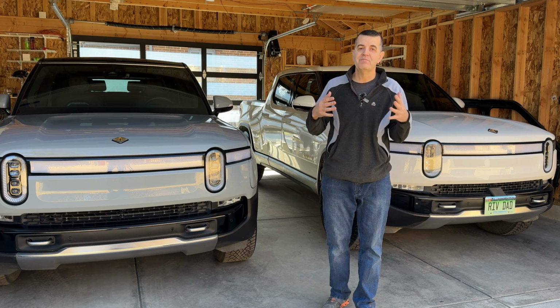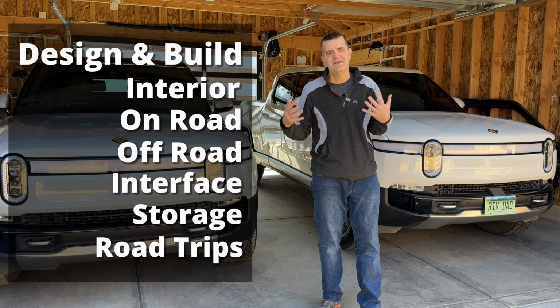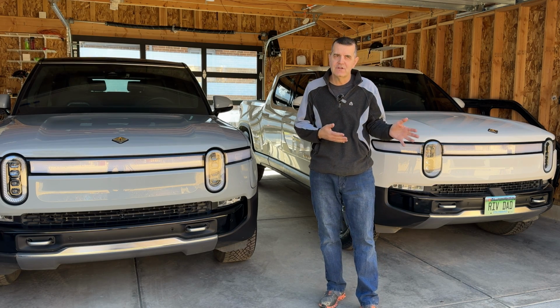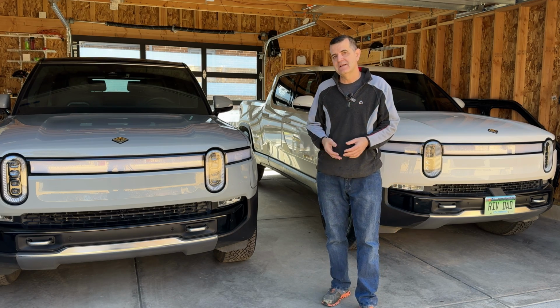So I'm going to break it down into some basic categories and give each vehicle a score from 1 to 10 in each category. And I feel like these categories, even though they aren't really exhaustive, will give you a general feel of what it's like to own and drive the vehicle over a long period of time. And I do have a couple of complaints that I'll add in as we go.